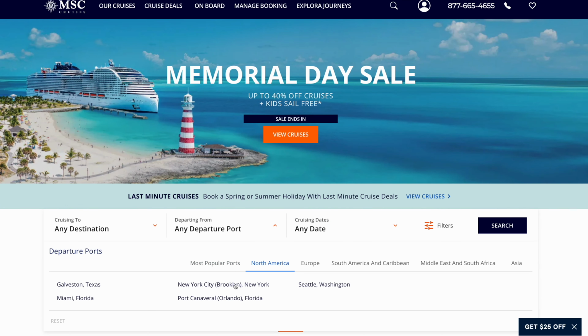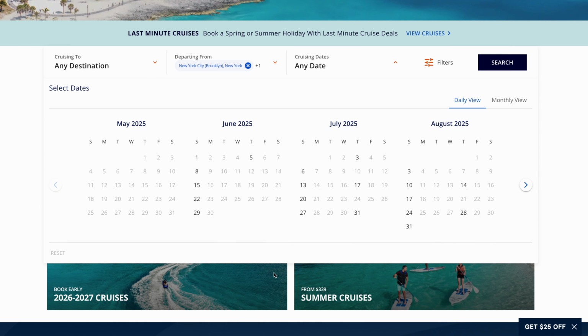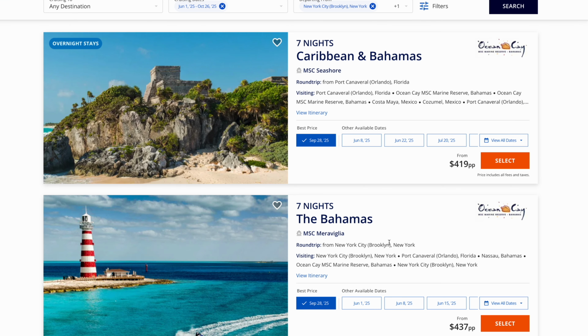So the first free upgrade we got was for a cruise we booked in September, right after the high season. We knew that it was not a popular time, and we also knew that the ship was not overbooked or heavily booked, because when we looked at prices, this was the cheapest date to go. That's going to be your indicator.